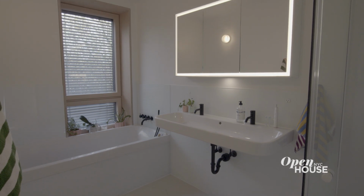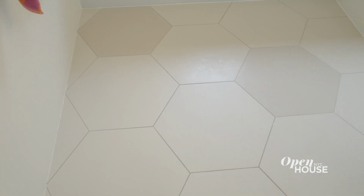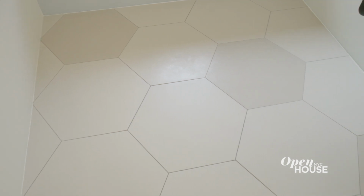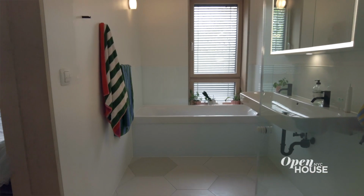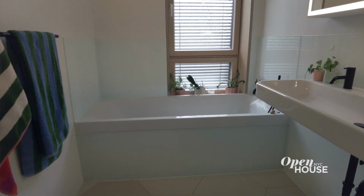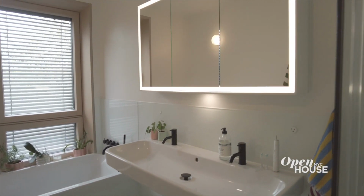We kept the materials in the bathroom very light and simple. On the walls, we used big sheets of glass, and the floor has big format porcelain tile. The materials are easy to maintain over time because you don't have all those grout lines to keep clean, which goes along with our philosophy of keeping the house around for another 130 years.